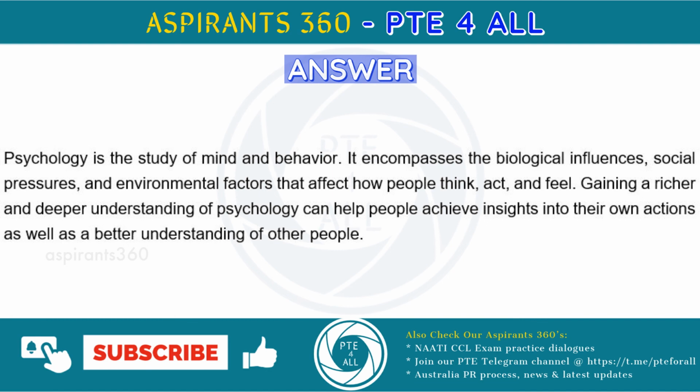Psychology is the study of mind and behavior. It encompasses the biological influences, social pressures, and environmental factors that affect how people think, act, and feel. Gaining a richer and deeper understanding of psychology can help people achieve insights into their own actions as well as a better understanding of other people.